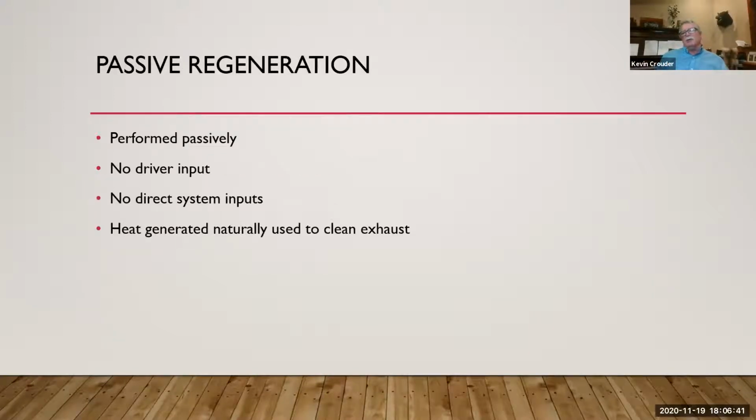Passive generation is just like we say, it's a passive thing, just like passive restraint systems is the same kind of an idea. An airbag is a passive restraint system. In other words, we don't have to do anything to it. It just protects us, as opposed to a seatbelt, which is an active restraint. We have to put the seatbelt on, so we're doing something to make that restraint system work.